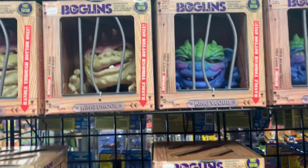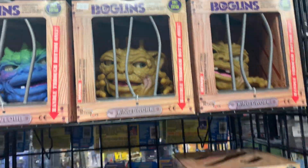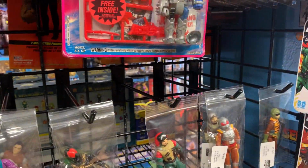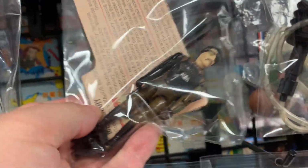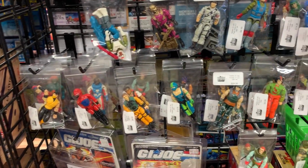Boglins. This is the new Boglins from the Kickstarter, right? We got 3 different ones here. This is the Boglin I remember, this plain brown one. G.I. Joe loose in little baggies. Really good selection of G.I. Joes here. Whole bunch of Psych Outs. There's Major Blood. The one we're all going crazy trying to find in the 6-inch series. Well, they got the original right here for $20.